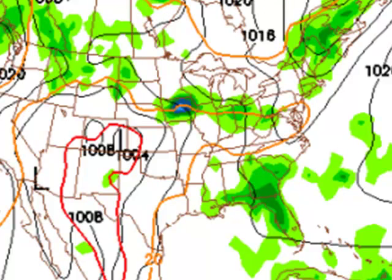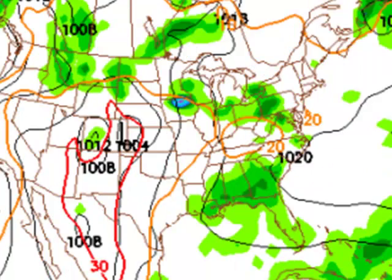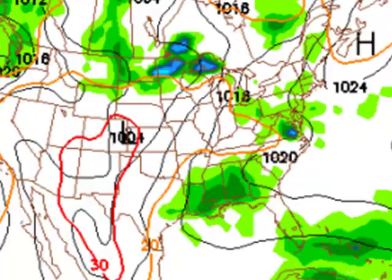Can't rule out an isolated storm any of those days, but the chance of rain in any one spot's relatively small, and highs in the 90s. We go to early next week, maybe a slightly better chance of a few afternoon storms. There's Monday, there is Tuesday. But still, we're probably talking isolated to widely scattered at best in terms of showers and storms, and staying pretty hot, highs in the 90s.